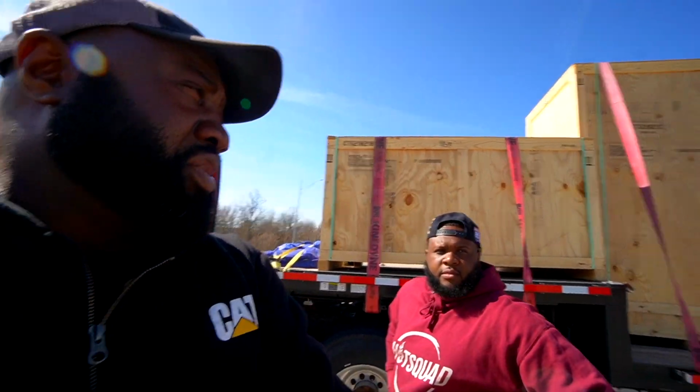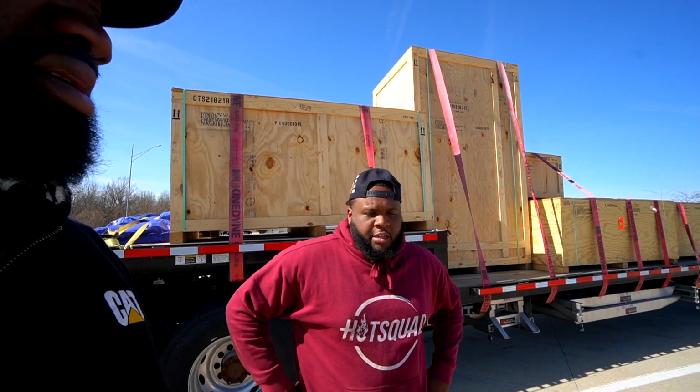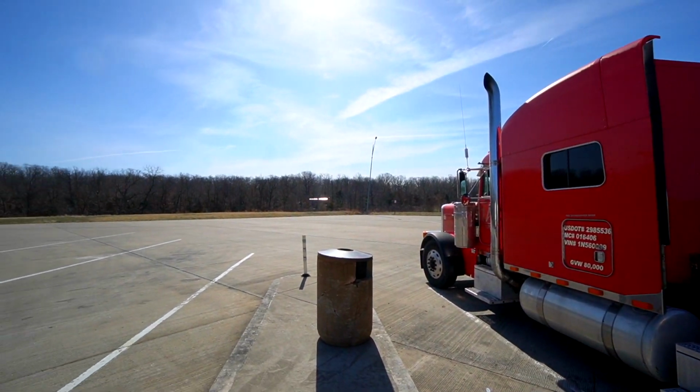I don't even know where we are right now. Where are we? I just woke up. Missouri. We just passed Joplin yesterday, so we're probably about two and a half hours up past Joplin. But it's just a beautiful place, man. You wake up every day to something different. Modern day cowboy, yes, sir.